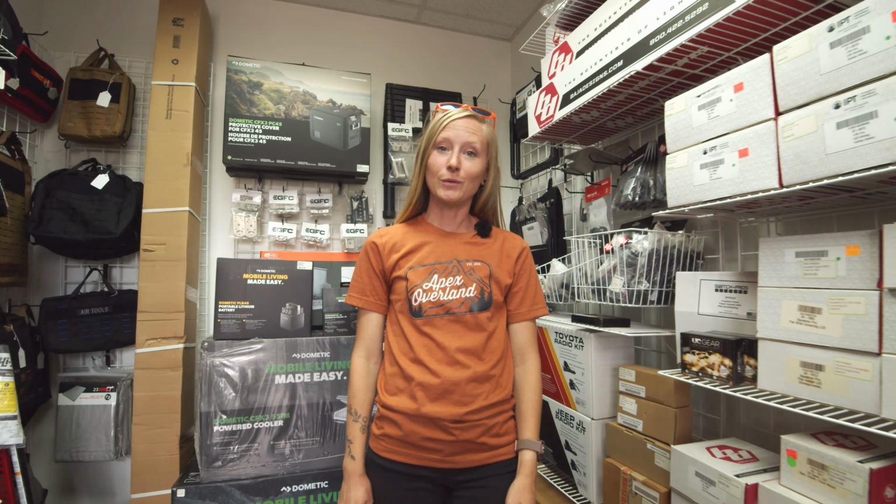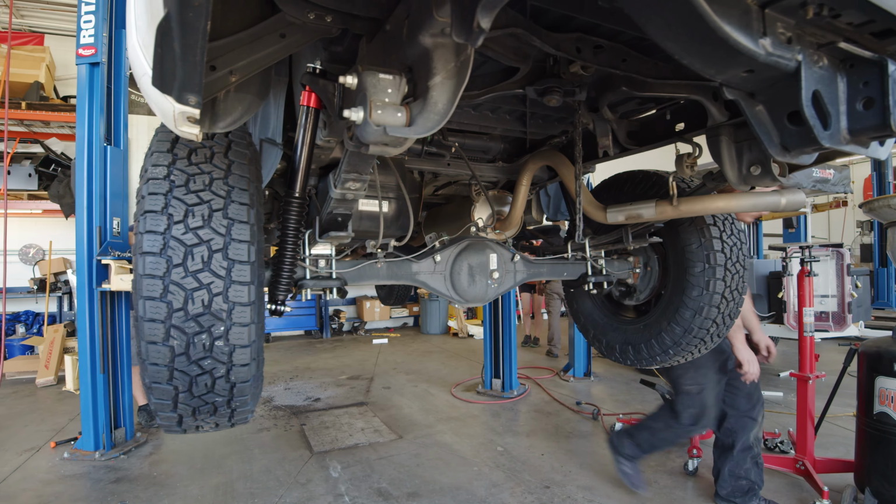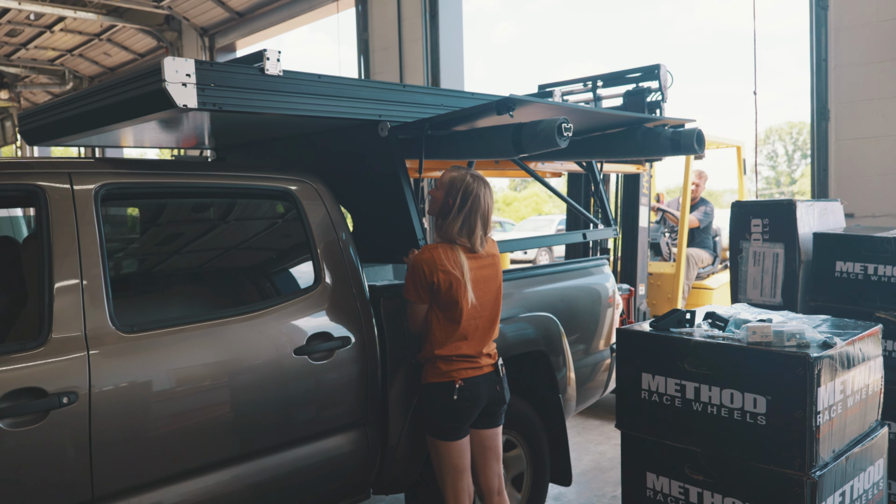What many people don't know is we keep suspensions in stock for faster turnarounds of your build, and we also have rooftop tents and other larger items like armor and skid plates and sliders in the back. Now let me show you the shop.